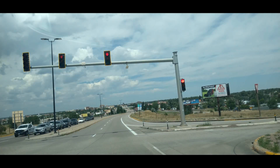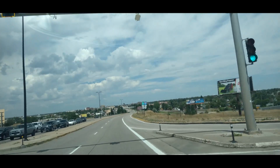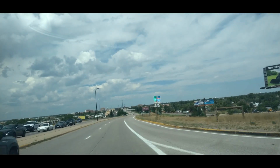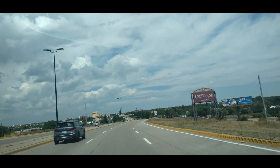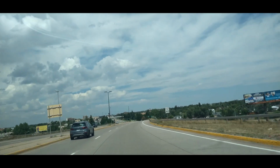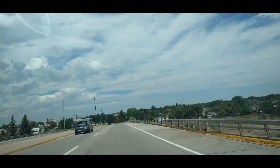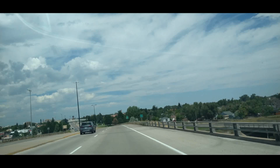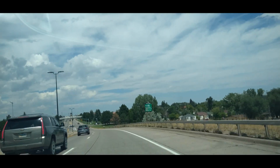Yeah, those buildings over there in the background, that's downtown Cheyenne, and the Capitol building, the gold dome that's shining there, where the sun is hitting on. The elevation here is 6,062 feet. So yeah, it is a mile above sea level, more than a mile above sea level.